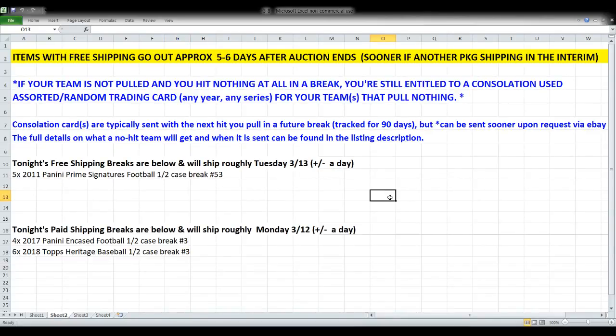For tonight, please take a moment to review the information on the screen. There's one break with free shipping. That's the half case of Panini Prime Signatures football from 2011. That's going to go out roughly Tuesday. Anytime a break has completely free shipping, it goes out the door roughly 5 to 6 days after the eBay end date. And please take a moment to look at the information on the screen as well about consolation cards, what happens if you don't pull something in the break, when those are normally sent, etc. More detailed information about all those consolation cards and things can also be found on the eBay item description page.